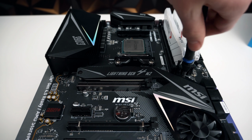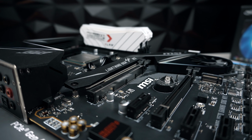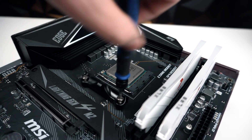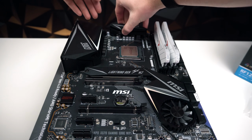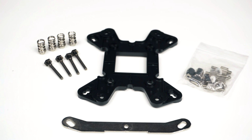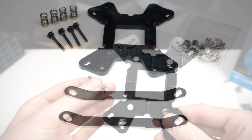So now at this point, you should have the CPU, RAM, and SSD installed onto the motherboard. And the final piece we have to install onto the motherboard before you install the whole thing into the case is the CPU cooler. The first step to doing that is removing the 2 included mounting brackets and the backplate. The specific cooler that we'll be using in this build is the Deepcool Gammaxx GT ARGB edition. And besides the heatsink and the fan, these are the only parts you'll be needing for its installation.